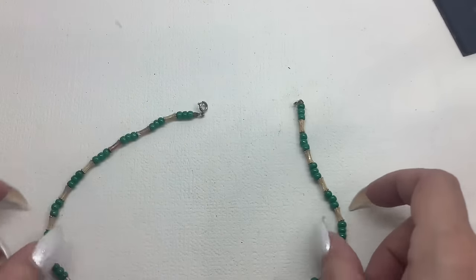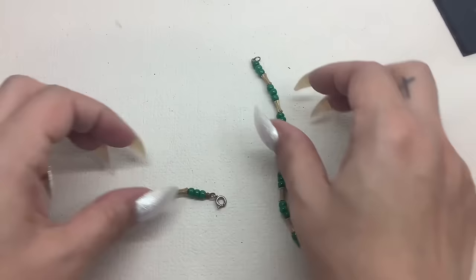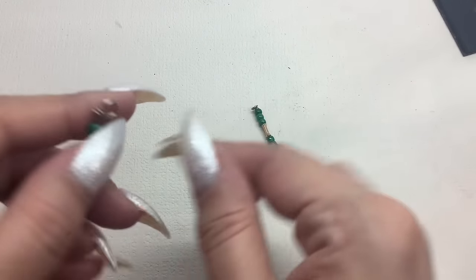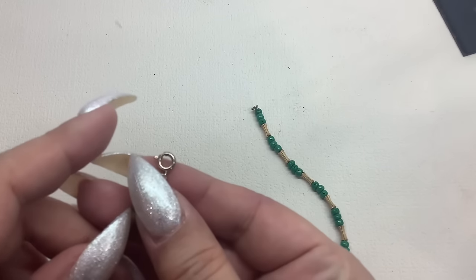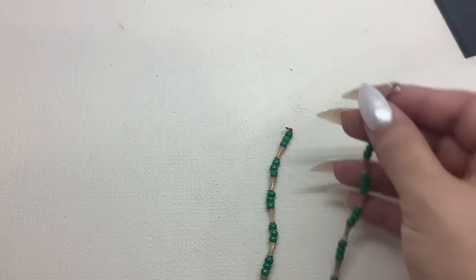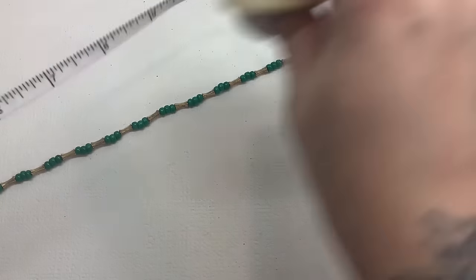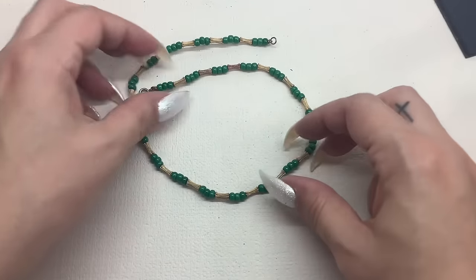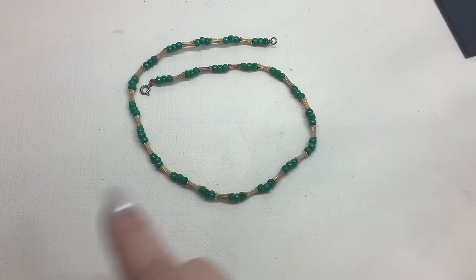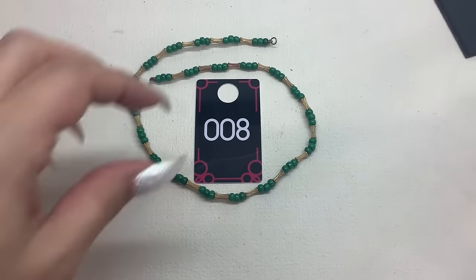All right, let's take a look at this. These are acrylic beads, but I like the gold tone in between. That's really cool. I thought maybe it would be gold filled or something, but I don't think so. I don't see anything on the clasp, but it's still really pretty. It's in good condition, a 15 inch necklace. Oh, I see a little bit of wear right there. So 15 inch necklace, little bit of wear, so we'll do $3 on that. Number 8, $3.